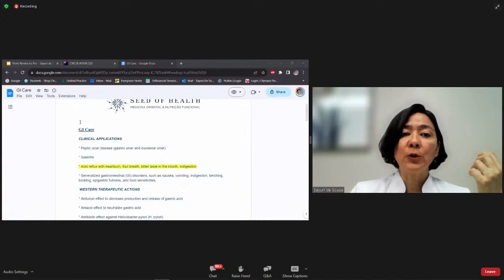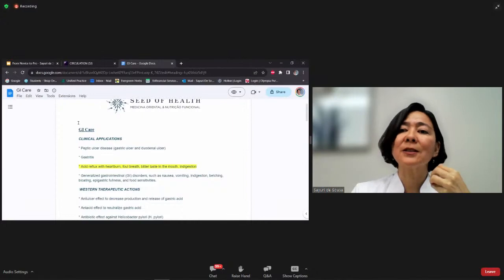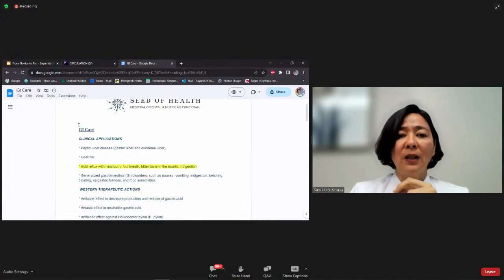Lately, what I am also doing is putting the name of the patient on the first line. That could be one idea for you guys too, so it will be more personalized. Patients like to see their name on it. So I put the patient name on top of the name of the formula.